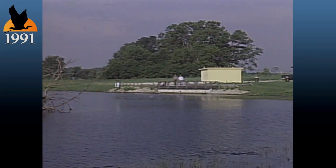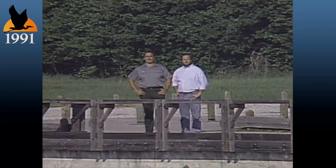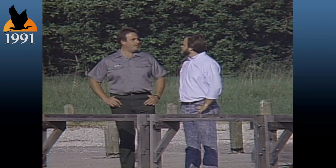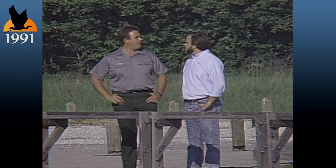Hi, welcome back. We're standing on one of the newest additions out here at the James A. Reed Memorial Wildlife Area. It's a fishing dock specifically designed for handicapped fishermen. Greg, since you put the dock out here, does it get a lot of use? Oh, we're having people use it almost every day, and the numbers will just keep growing as more people find out about the facility. What other plans do you have for handicapped accessible areas?